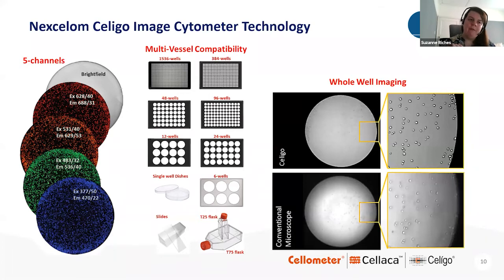And the great thing about this particular image cytometer is it does whole well imaging really well. You might find some other image cytometry systems that will just take an image in the middle of the well as a representative area, and it's not always a good idea to just take an image in the middle. As we know, cells don't necessarily grow homogeneously across wells. They can gather around the edges, they can gather in the middle, and they can grow very heterogeneously. So it's a much better idea to look at the whole well and analyze every cell within that well.